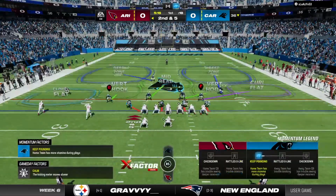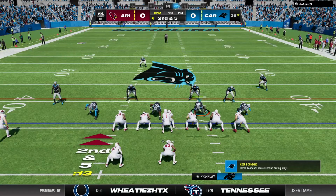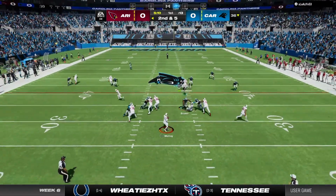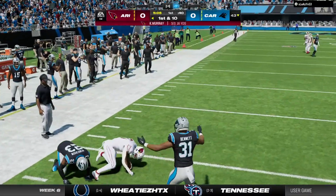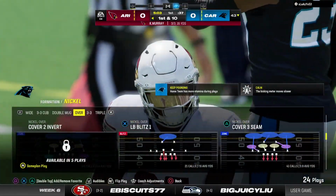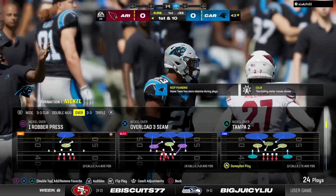Omaha. Come back. To throw is Murray. Able to hook up with Williams here on the out route. And he'll get up to the 43-yard line. 7 yards there and a first down.